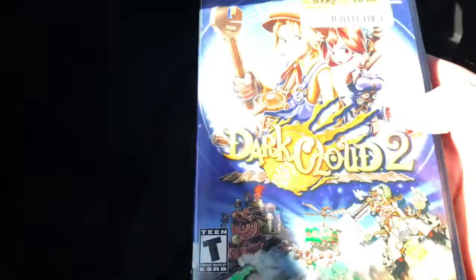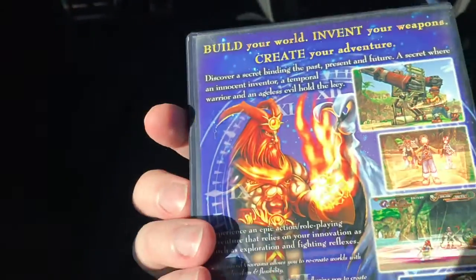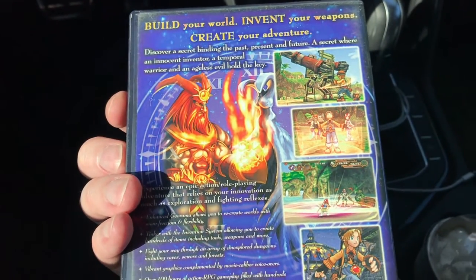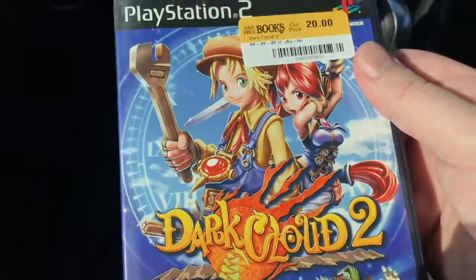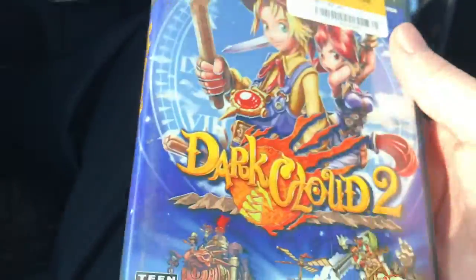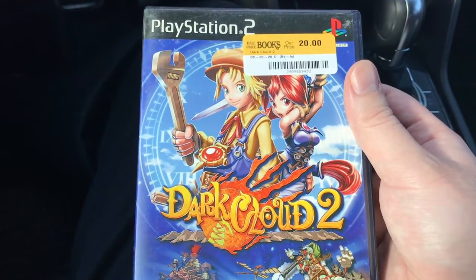And then I got one more game. From inside the case, I got their copy of Dark Cloud 2. No manual, unfortunately, so $20 isn't bad for getting the game without the manual. The case is pretty good, and the disc is almost immaculate. I didn't see any scratches on it, and anything that was there was probably really, really light. So, yeah, that's what I picked up.